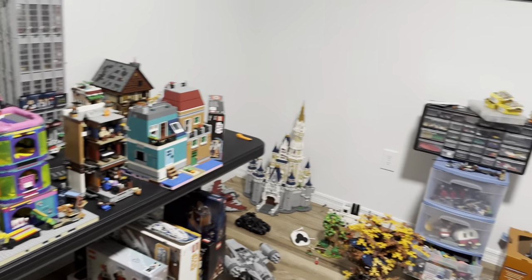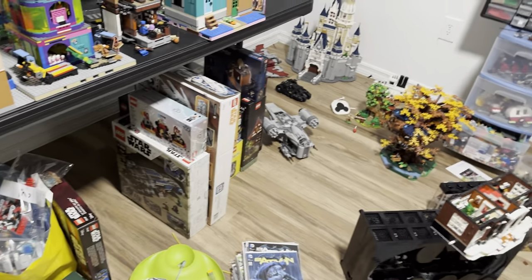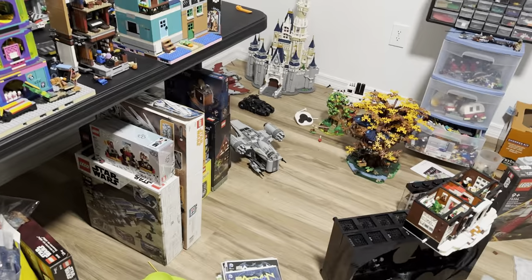Just got off an auction, so we have some more stuff coming in. Always have something coming in. It's a bad habit of mine. So we need to focus on the next phase of display.